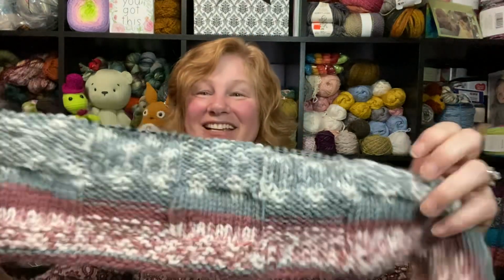And Susan was right. It's not a twin. It's not going to be 60 by 90. So I pulled it out. So I did a lot of knitting and not a lot of show for it. So we want to see it? Look at this. Isn't that pretty?